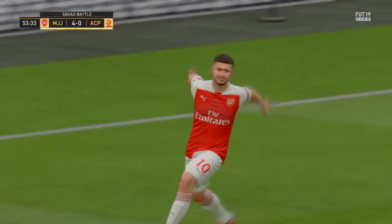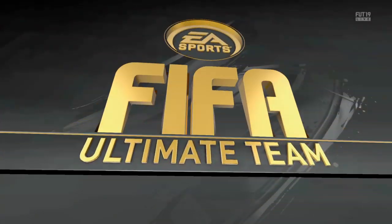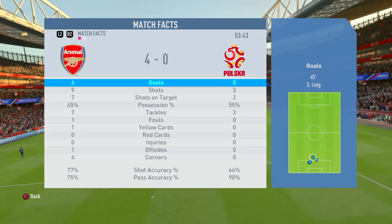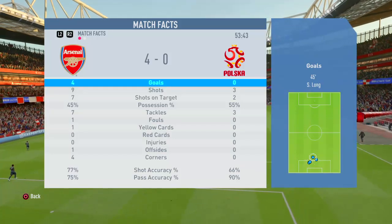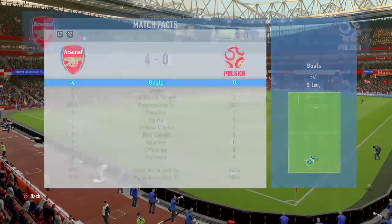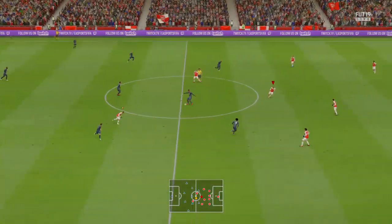That's a hat trick. Wait for it. Right, is that a hat trick? Is that? Shane Long, goals. Have they scored? No. Hang on. 1, 2, 3, 4. My man scored 4 goals. Okay, whatever. I thought Gabriel Jesus scored a goal, but apparently not. Okay, whatever. I'll take it.